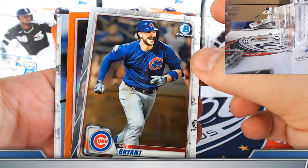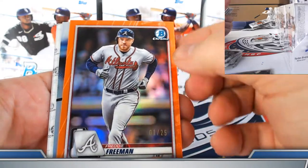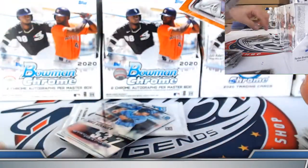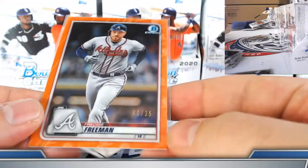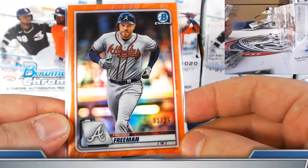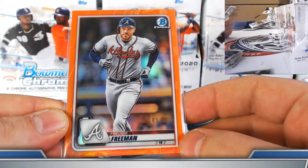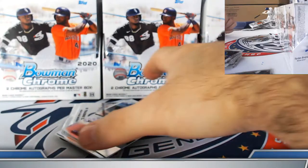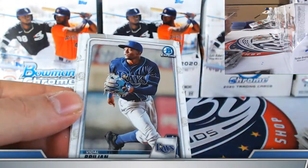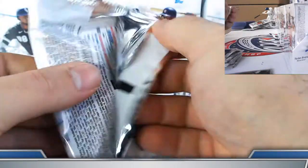It's a veteran. It is nice, Freddie Freeman. Put it on the board. Solid parallel here. National League MVP. Numbered 1 out of 25. Beautiful. Nice hit to get the Freddie Freeman spot on the board. Nico. Got the nice Nico purple autograph in the first case out of 250.